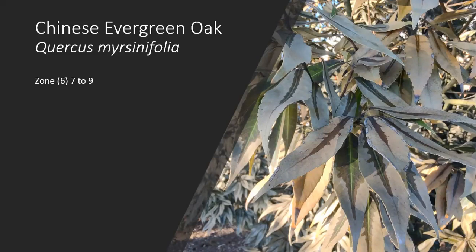This guy on campus is a Chinese evergreen oak. It's actually the only one that we have on campus, and it is Quercus myrsinifolia. It is zoned, according to Dirr, 7 to 9, but maybe zone 6. So it could survive in here, but it would definitely prefer having things a little bit warmer. And as you can see, it's suffered a bit of damage.